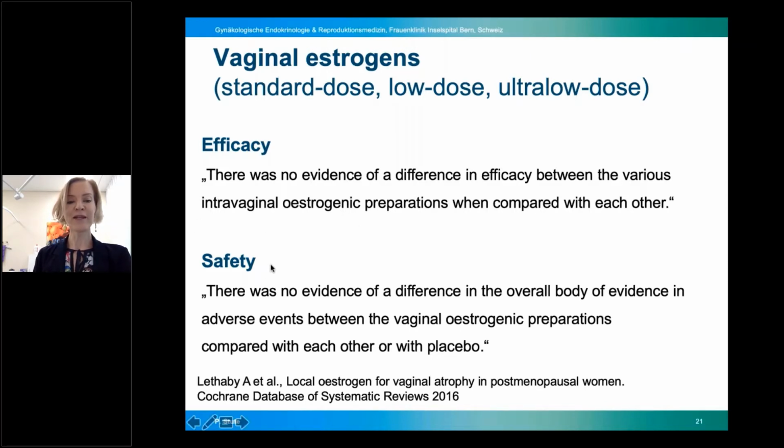What about safety? And here we also have good news, because there's no evidence of a difference in respect to adverse events between the vaginal estrogenic preparations, and what is even more important, there's no difference in respect to adverse events when vaginal estrogens are compared to placebo.